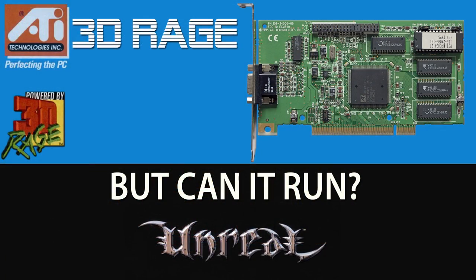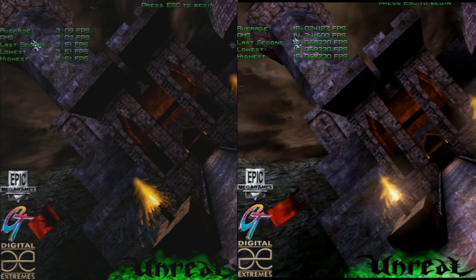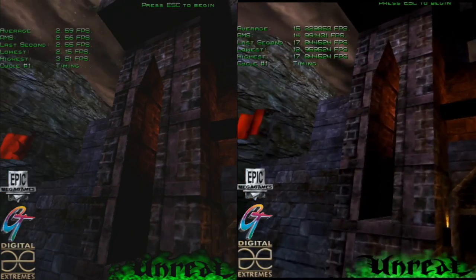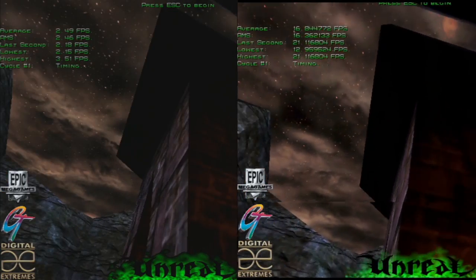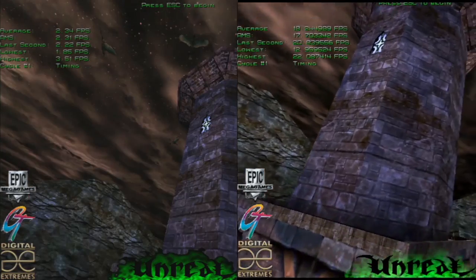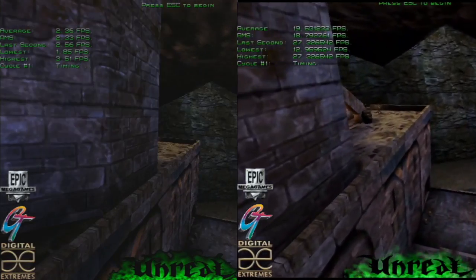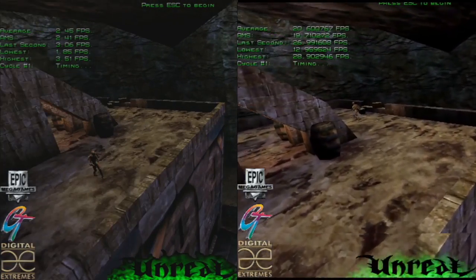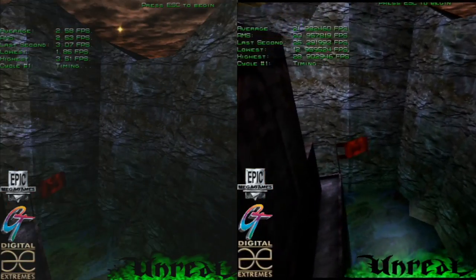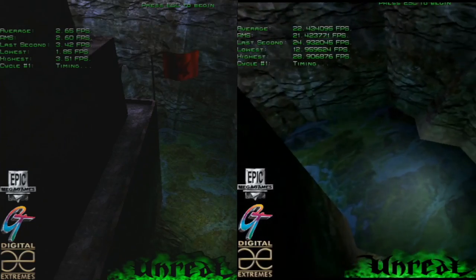Trying to run Unreal on such an early 3D accelerator with a measly 2 megabytes of memory available seems rather futile, but why not try it? To our big surprise, the Rage was actually able to produce some frames. We can't really call it running since it's more like someone's dragging it by the hair, however it gets an A for effort. As amazing as it is to see such an early 3D card, quote-unquote, running Unreal, by this point you really just want to put the Rage out of its misery.